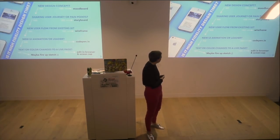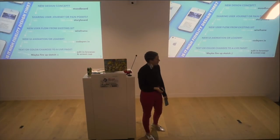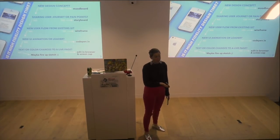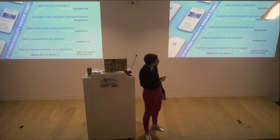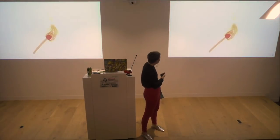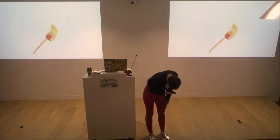Or am I doing things like text or color changes to a live page, or adding a node to a list item or something? If I'm doing that, I can just edit in browser, take a screen cap, and talk about it. And again, that's much faster. And if none of those are true, and probably many other things as well, then maybe it's time to fire up your design tool.